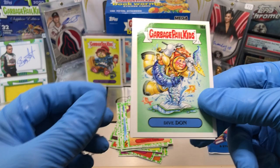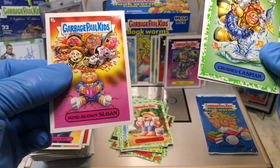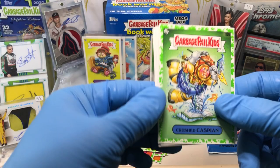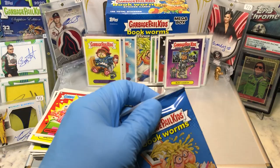And we've got a Dive Don, Page Holder, Big Bucks Biff, from Back to the Future, very cool. Booger Green Crush Caspian, Mind Blown Sloan. We're gonna get an Adam book, come on, get an Adam book. Naughty Noah, and Isle Manic, and a Pinched Preston, no parallel, don't get a Mind Blown Sloan. Last pack, let's see what we get.